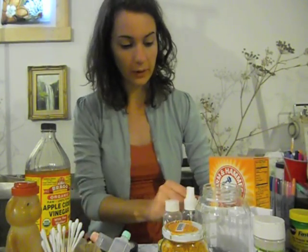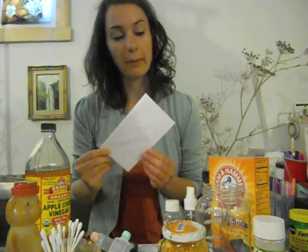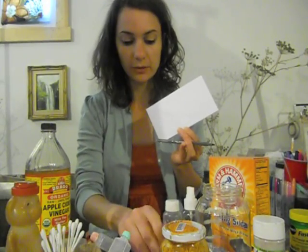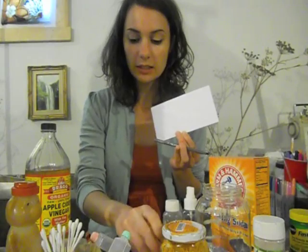To start out with, I always keep envelopes wherever I go in my backpack with me, and a pen. And if I don't have these, I'm sure to take some little containers with me. This is for seed saving.